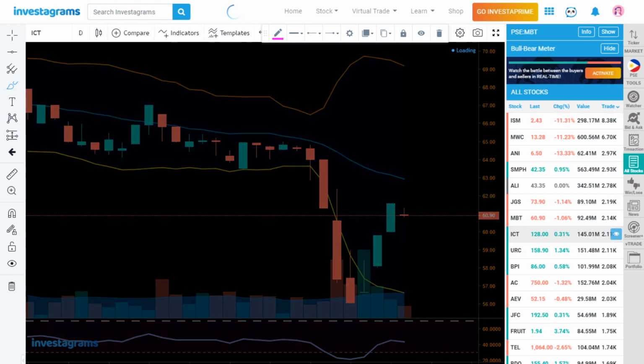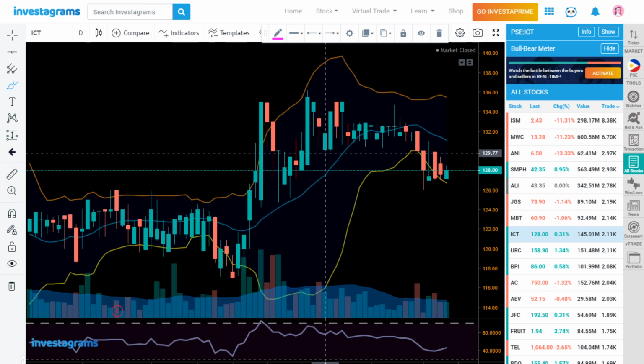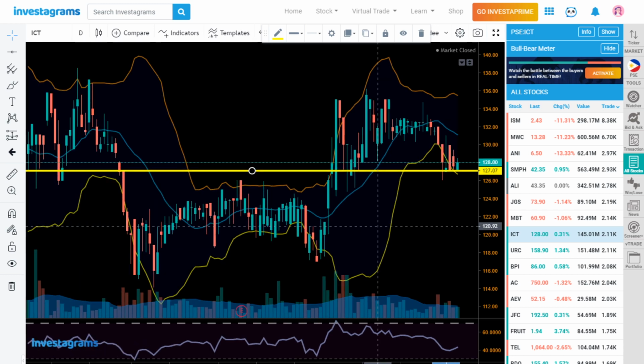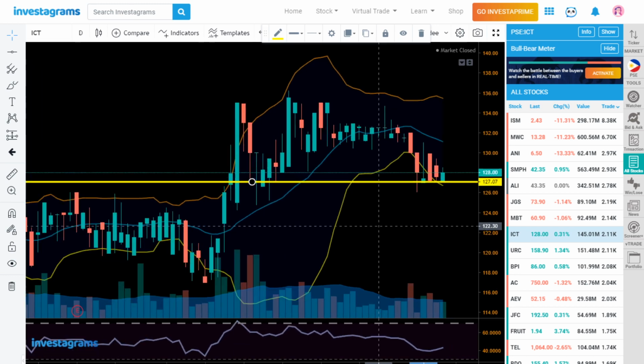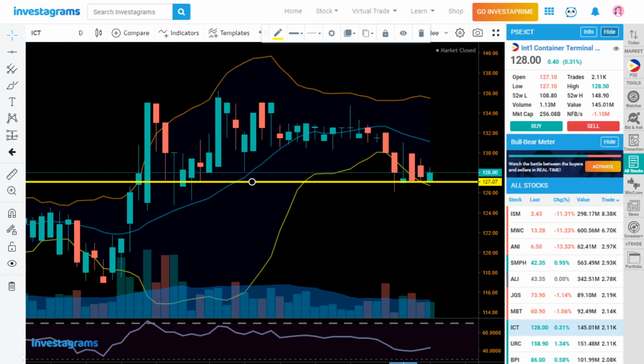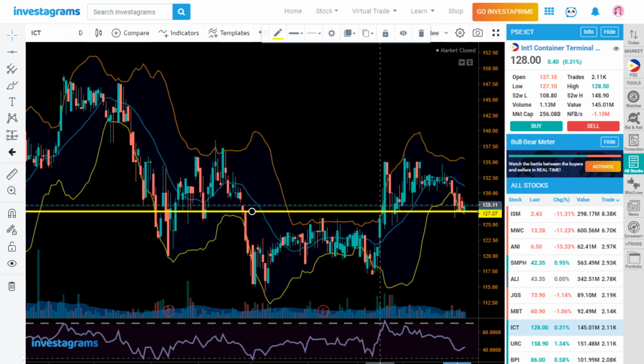Then we go to ICT. ICT is just creating a support at the moment. This one right over here is a support that we see. Okay, 127 level. That is the area. And we now have a green, although, yeah. Let me see. There was a sell-off. Okay. So if you believe in the fundamentals of ICT, check if this is an official support that we have here.